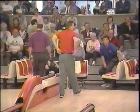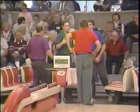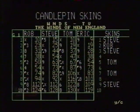These are going to be 4 very close scores here after game 1. We do have a skin carryover. The first box in game 2 will be worth $95, and look at how close these scores are. Tom Morgan at 130, followed by Steve Reno. Rob Berkiel in third, and Eric Young at 119, just 11 pins out of first place. One game to go here on Candlepin Skins. We'll be back in a minute.